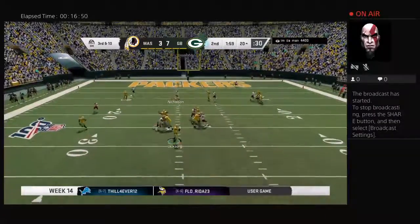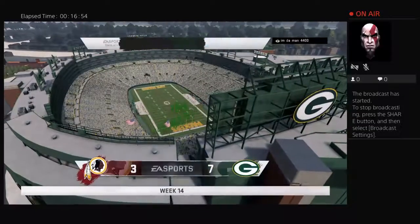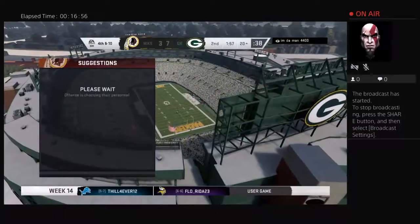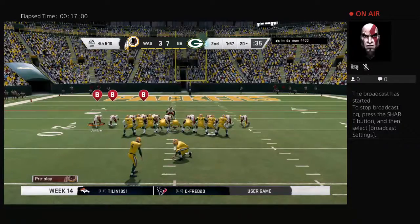From the gun, it's Jackson. Going to throw deep for the end zone. 1:57 to go in this first half on EA Sports. Strong coverage by Washington, and now 4th down.